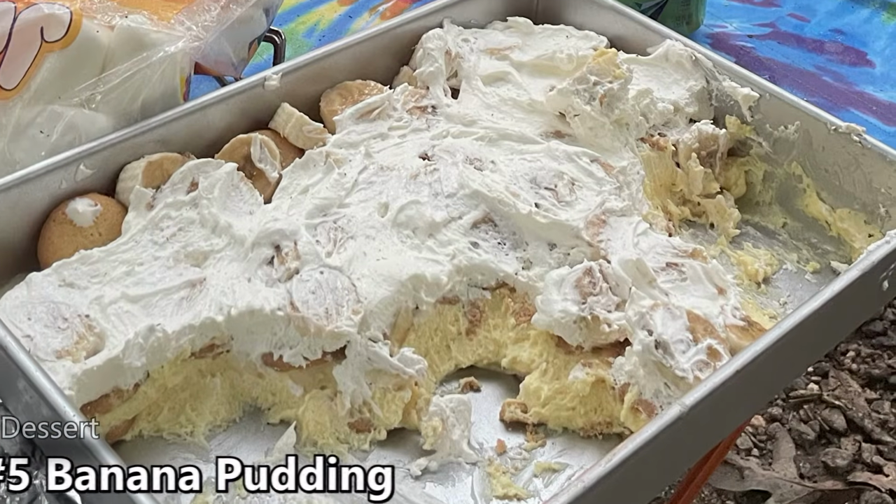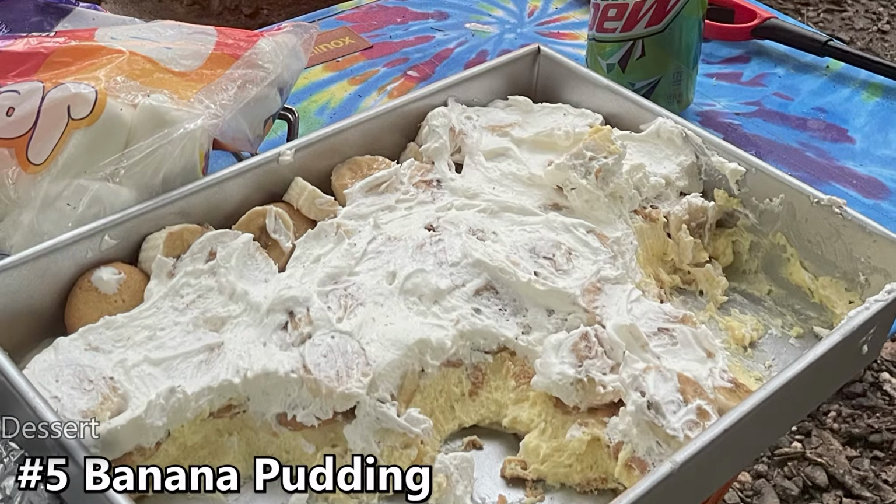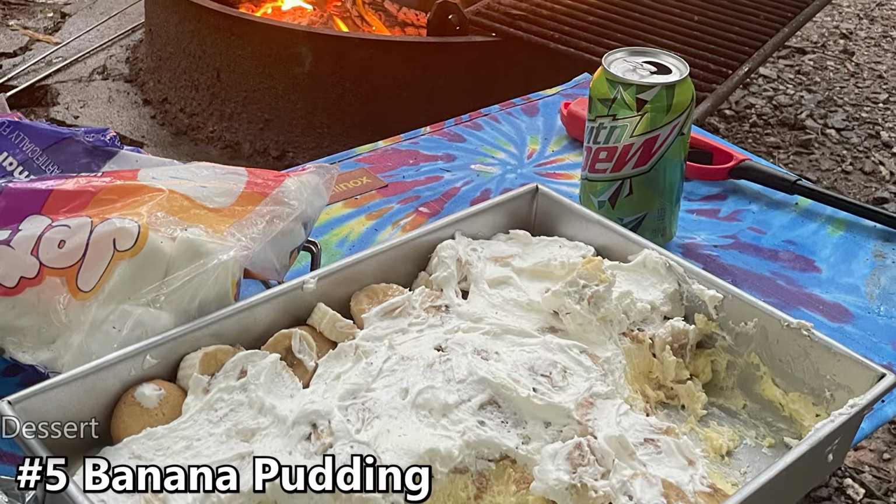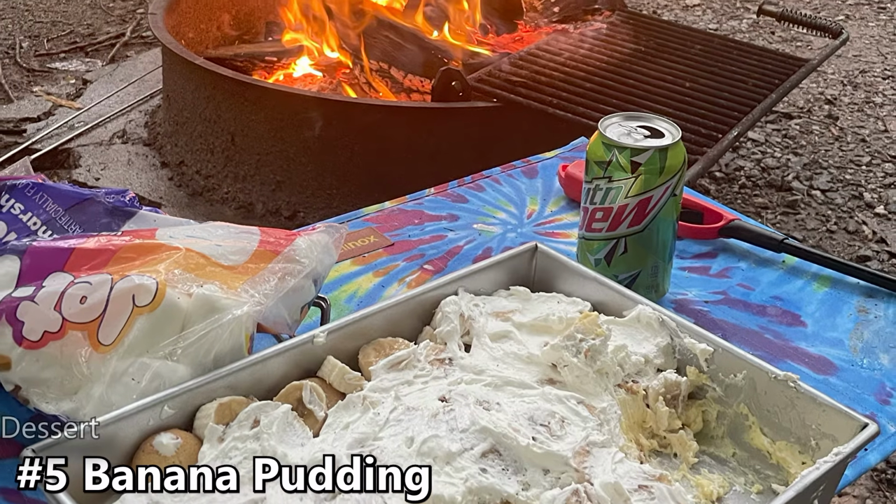And our final dessert is banana pudding. We made this one time, and it took a little bit of work, but it was a lot of fun, and it actually worked the time that we tried it.